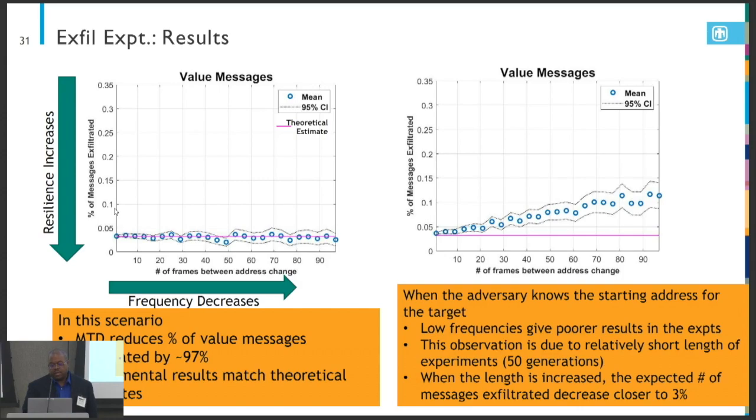Because we did it so quickly, we needed a way to generate more data, so we just kept doing it over and over again. If you change that to, say, 500,000 generations, we would predict that the graphic on the right would match the graphic on the left. But because you had a short runtime and started at the right known address, lower frequency changes allow you to collect more of the data. Of course, if you go back to high frequency changes, the adversary does not get as much of the data.